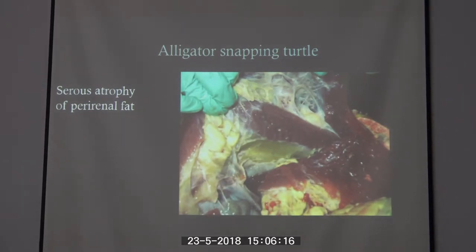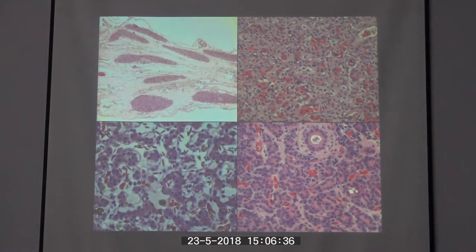Other fat depots in reptiles exist. This is an alligator snapping turtle, and this is a perirenal fat, and this fat body here has marked serous atrophy. Histologically, and this is important for us histopathologists, it's important to recognize what an atrophic fat body looks like in a snake, because it could be mistaken for something else.